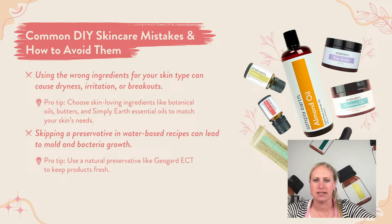So next, let's talk about common DIY skincare mistakes and how to avoid them. And these mistakes are kind of holistic over different skincare products.